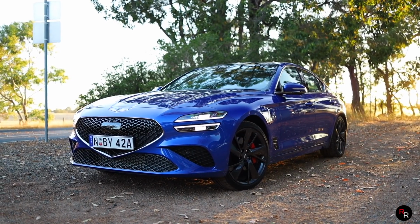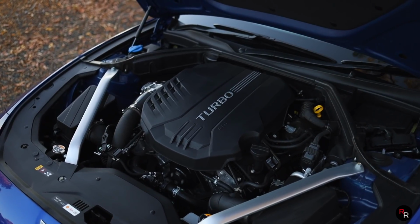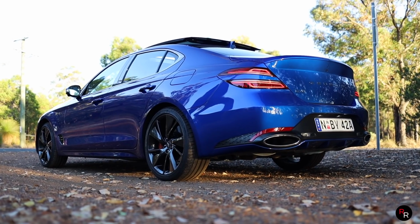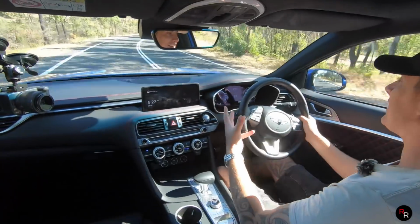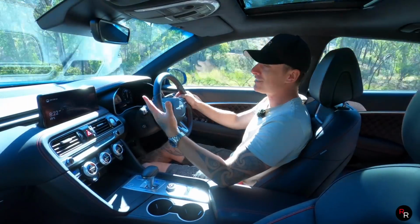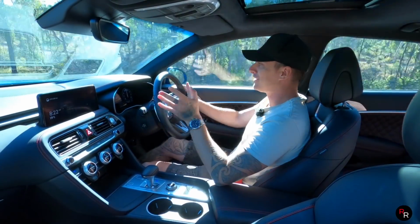Today we are in the all-new 2022 Genesis G70. This is a 3.3 liter twin-turbo V6. We've got an 8-speed gearbox, rear-wheel drive, and this almost is something that you could have seen Holden or Ford coming out with if they were still in production right now. Yes, this is a V6. Yes, it isn't a V8. Yes, it's not an inline-six, but it is twin turbo.